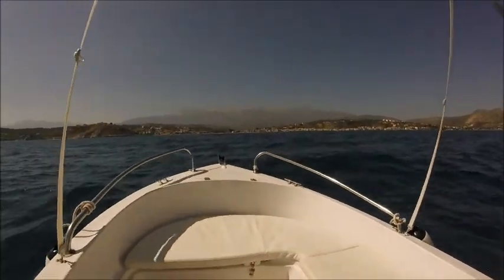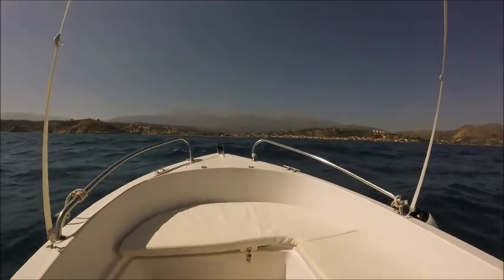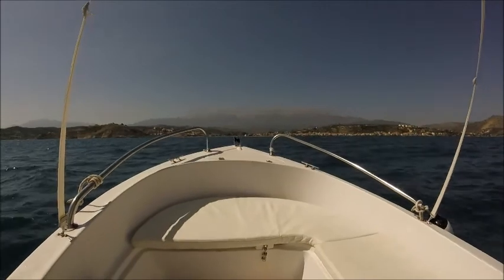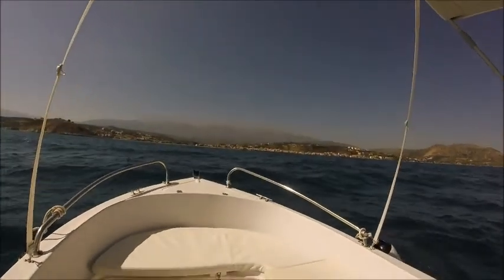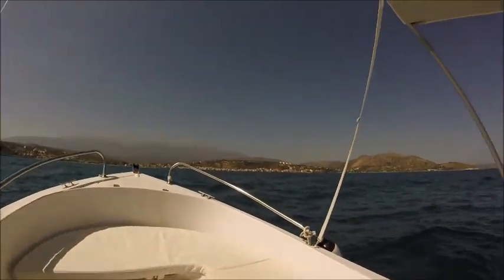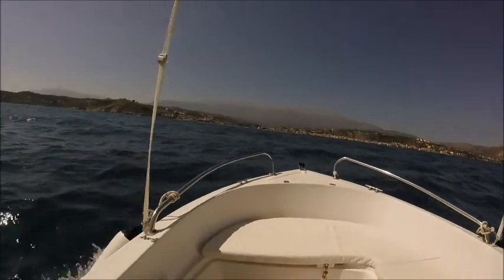There we are. So hopefully, guys, this is showing you a good demonstration and being of help to you first time boaters. All right, so there we are. Oh, look at that wave, look at that. Great. It's quite exciting. Well, it's very exciting actually. I love it.